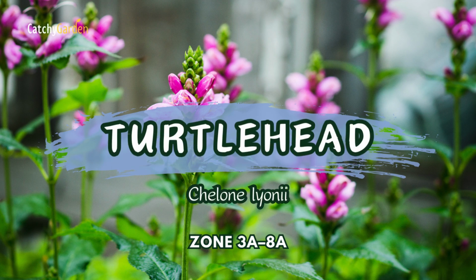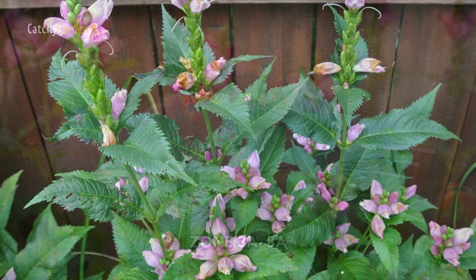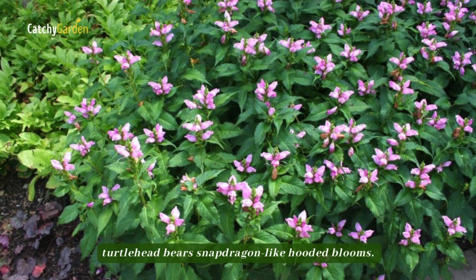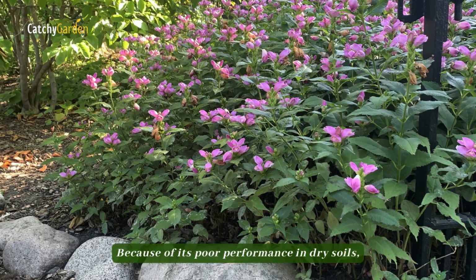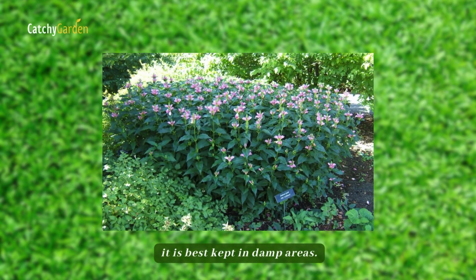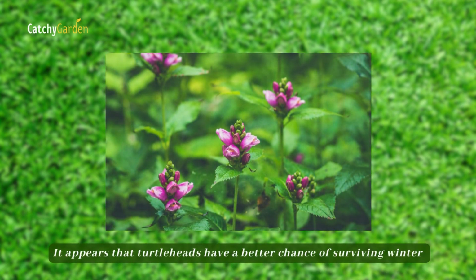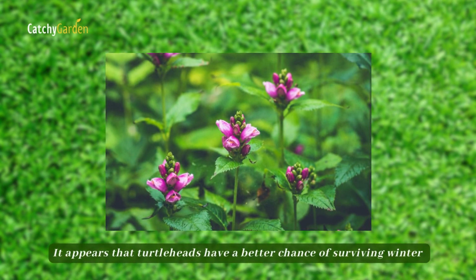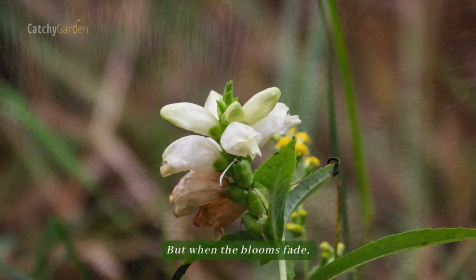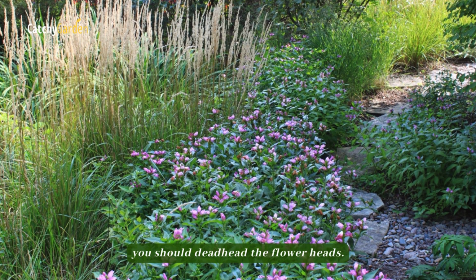Number 8. Turtlehead. A clump-forming perennial, Turtlehead bears snapdragon-like hooded blooms. Because of its poor performance in dry soils, it is best kept in damp areas. It appears that turtleheads have a better chance of surviving winter if the foliage is left on until April. But when the blooms fade, you should deadhead the flower heads.